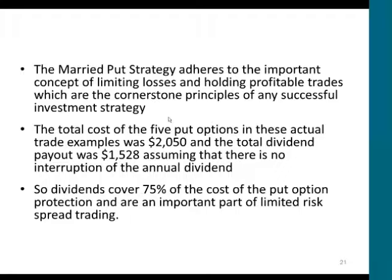And with these dividend-paying stocks, the total cost of the 5 put options I purchased in these actual examples was $2,050, and the total dividends I received was $1,528. So the dividends covered about 75% of the cost of these put options. So very low risk way to invest.